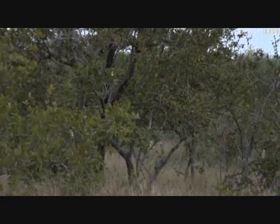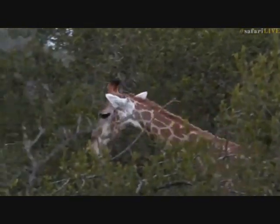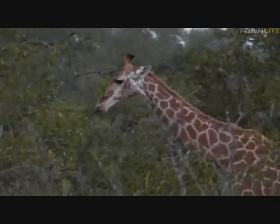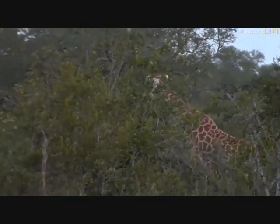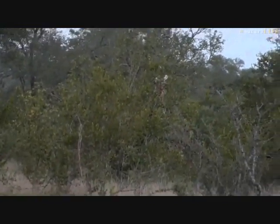Now, of course, giraffe have got fantastic camouflage too. Most of the animals out here have camouflage in some sort of way. But I think that with the white that they've got on their bodies, they stand out quite easily. You can see that very, very clearly as they move through there. The brown and the tan colors blend in nicely, but those ears stick out like an absolute sore thumb.